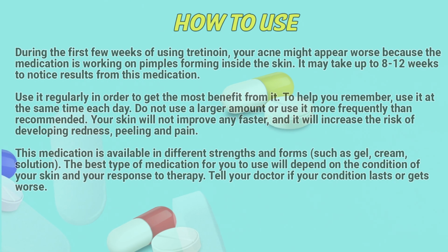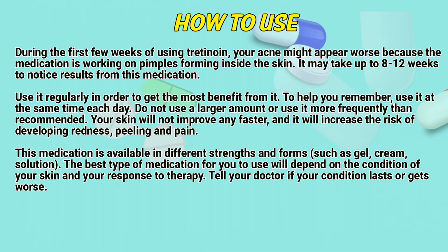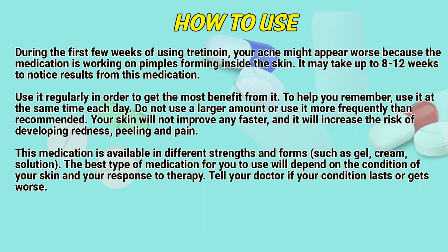During the first few weeks of using tretinoin, your acne might appear worse because this medication is working on pimples forming inside the skin. It may take up to 8 to 12 weeks to notice results from this medication. Use it regularly in order to get the most benefit from it. To help you remember, use it at the same time each day.